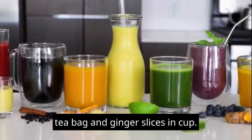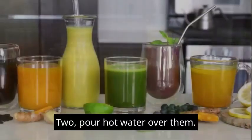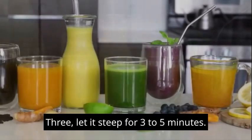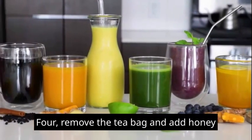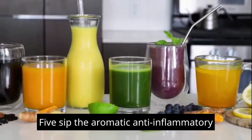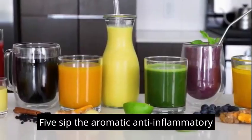The instructions: 1. Place the green tea bag and ginger slices in a cup. 2. Pour hot water over them. 3. Let it steep for 3 to 5 minutes. 4. Remove the tea bag and add honey if desired. 5. Sip the aromatic anti-inflammatory tea.